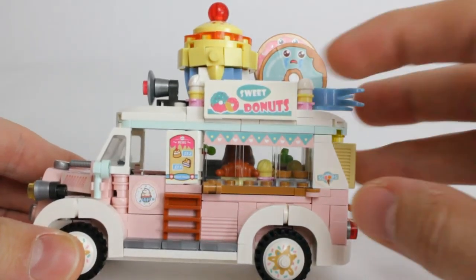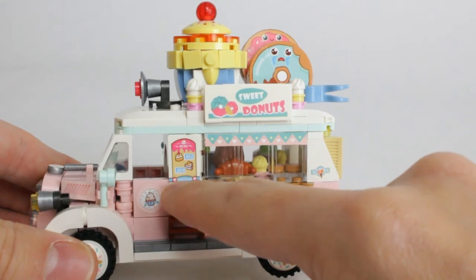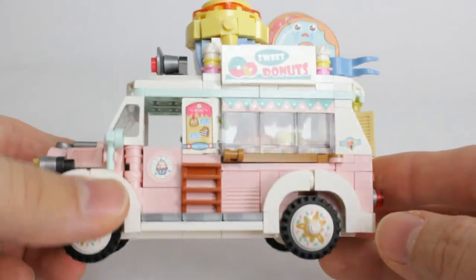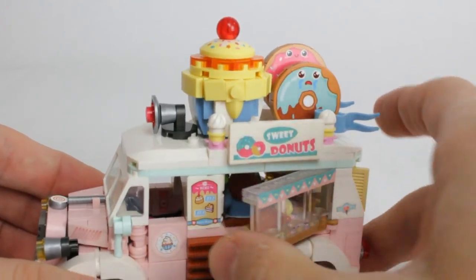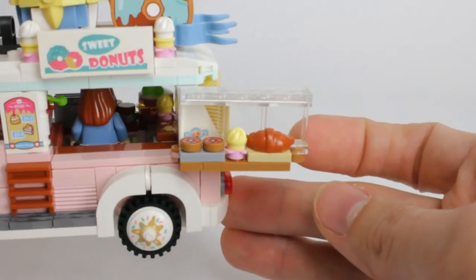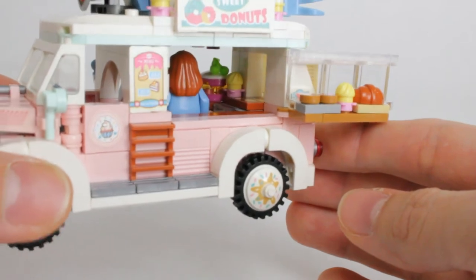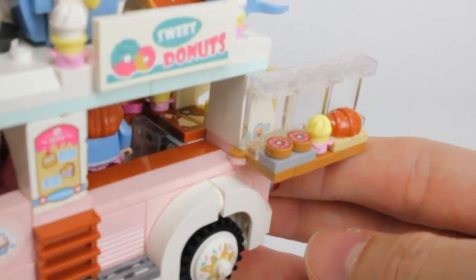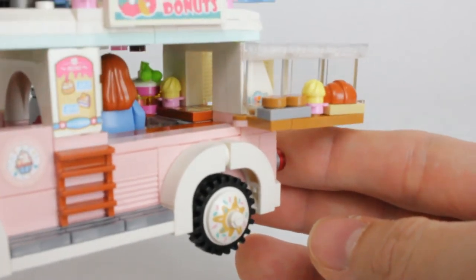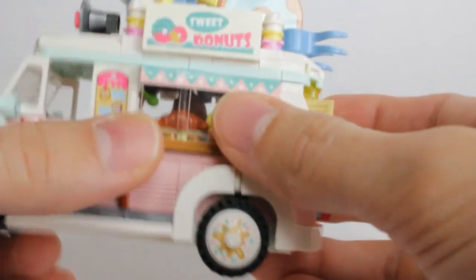Looking at this first side, we have a nice sweet donuts sign here, a little menu on the side showing what they offer, a little sticker on the door, and then this counter actually pulls out for our benefit. That swings out, you can see there's a croissant, a little cupcake, and a couple donuts on the shelf there. And then you see the store owner is back there. There is a little sticker on the cutting board. She's making up some dough for the next batch. Swing that back in there.